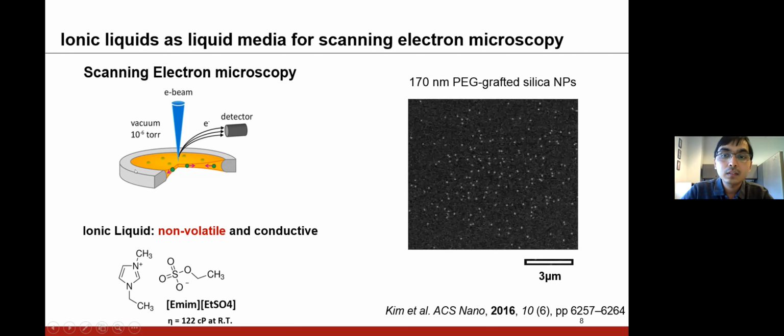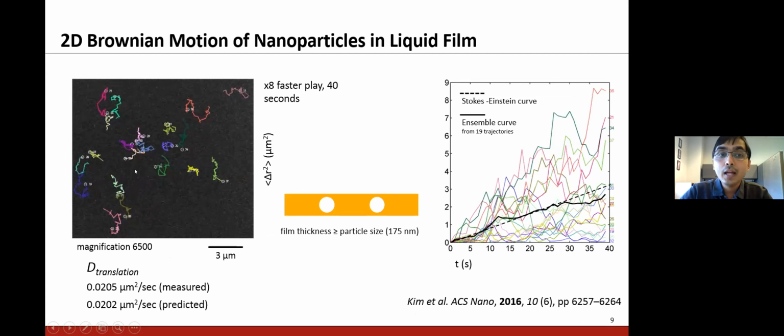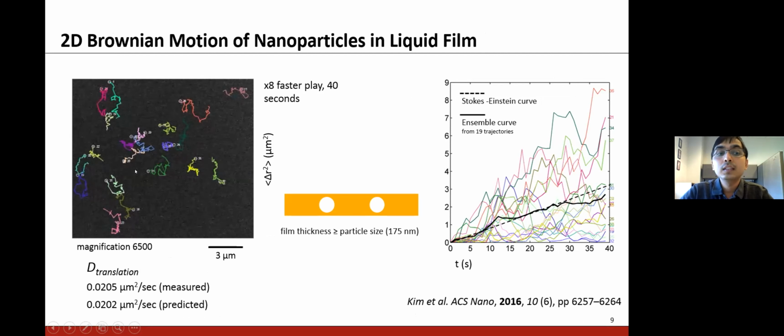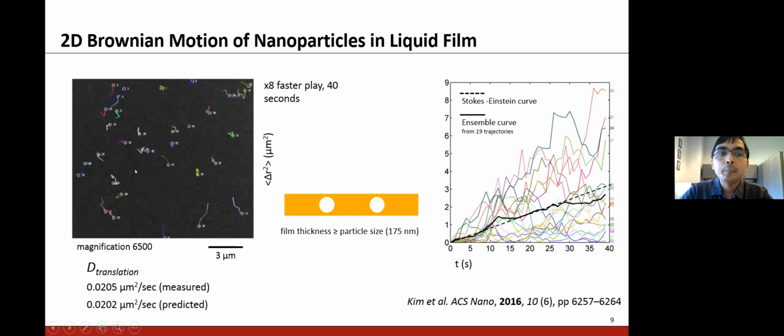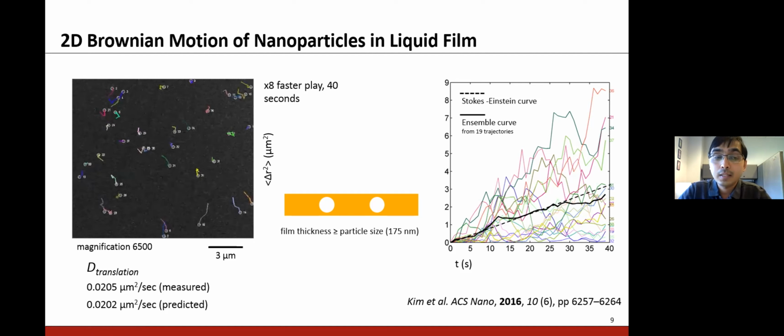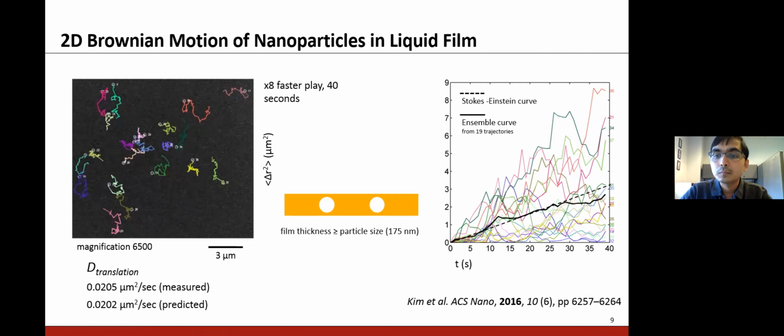The particle motion can be tracked with single particle tracking, like in optical microscopy, and from their trajectories, the diffusion coefficients can be calculated. If that is compared with the calculated diffusion coefficient, it's in agreement. Here the particles are in a thin, freestanding liquid film, but the concept remains the same: we are looking at the surface of the liquid, and at the diffusion of these particles, which are much smaller than the particles previously looked at with the help of optical microscopy.